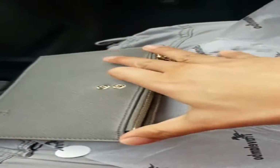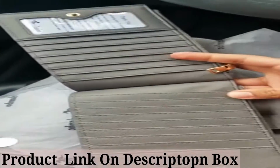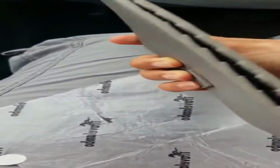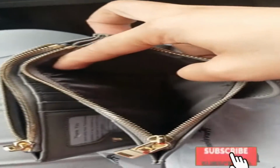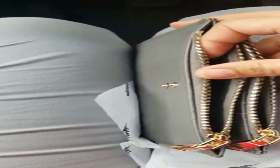See? Sorry. Has a lot of pockets for the card slots and everything. Very sleek, very thin, just like the way I liked it. And they have a zip right here. See, just in case you want to put notes or coupons or cash. It's perfect. I think it can even fit my Samsung S9.